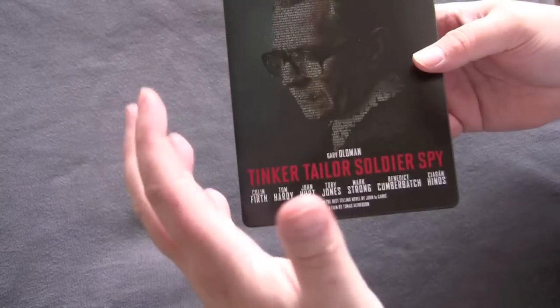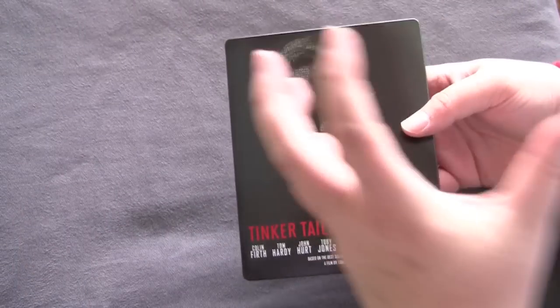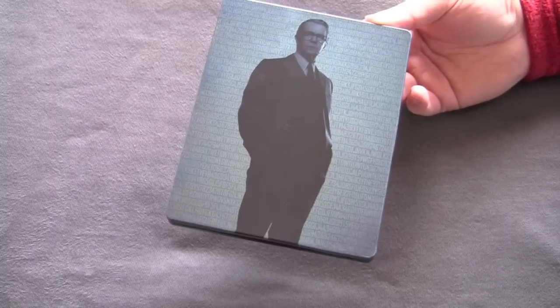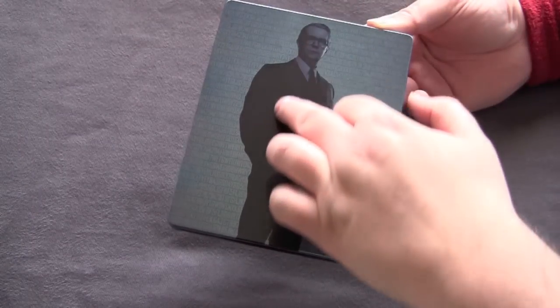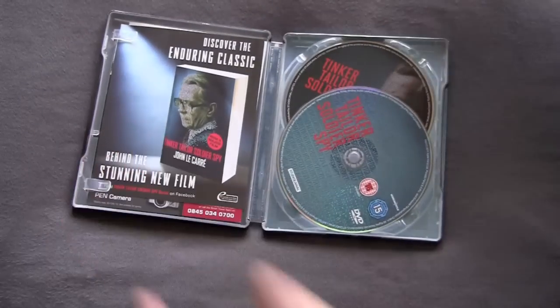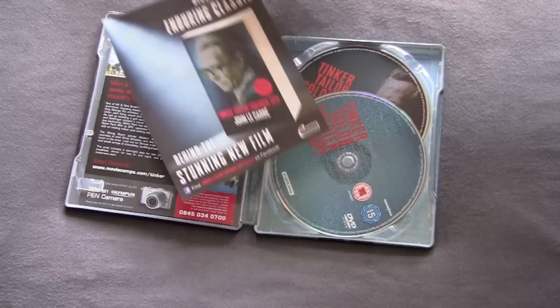But I haven't seen this movie, but I'm guessing this is all part of some kind of secret code or something. But anyway, that's a really nice artistic touch. I like it a lot. Here we got your typical spine, really nice, simple. Got the back here, once again, artwork of Gary Oldman, just a regular picture, and behind you got the whole coded kind of theme going on there, pretty nice. Open it up, discover the enduring classic behind a stunning new film.